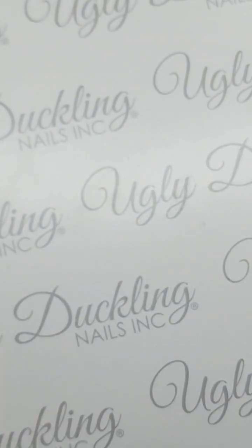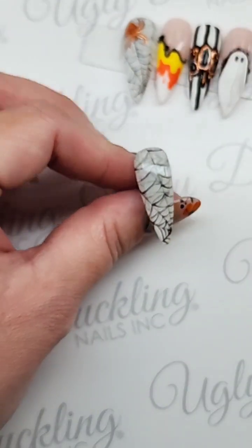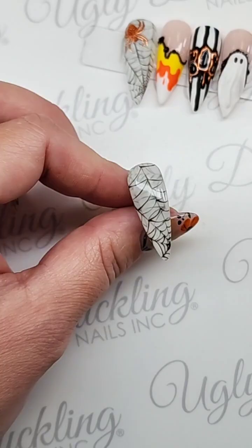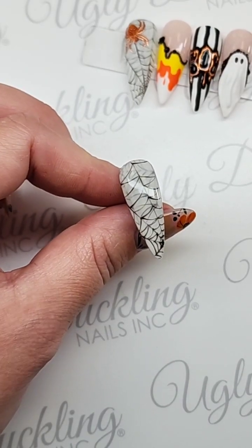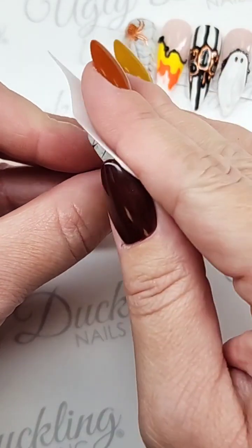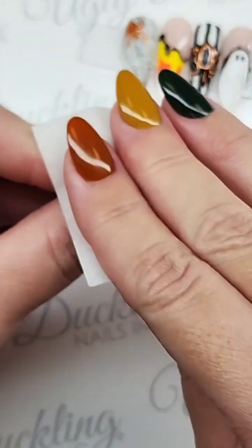You're good to go. Okay, so we've done a full 60-second cure on this one. Now we're going to take our lint-free wipes, which I have to tell you guys, they are lint-free. They're so awesome, and especially when you're doing nail art, because we know as soon as you open anything gel, lint just spawns out of nowhere.